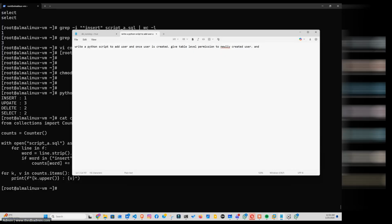Let's add it here. Write Python script to add user, and once user is created, give random password using MD5 string. Also this script should give table information to the newly created user.